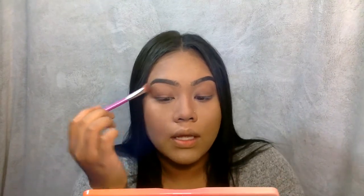And I'm going to go under my eyes a little too. I probably shouldn't be using this big of a fat brush, but here I am. I'm doing it. See, it doesn't look like too much. It looks subtle, so that's what I really like. So browns are definitely it.